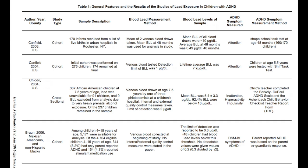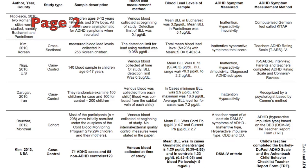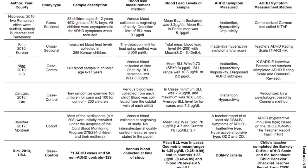And if you would like to, you can pause this and look at it, but I'm just going to go through and show you these papers right now. I'll just show you an example of each because I have quite a few of them.